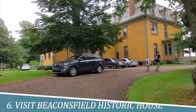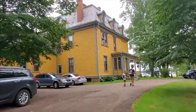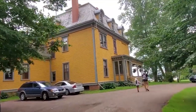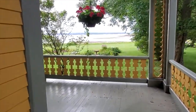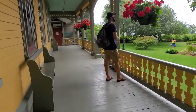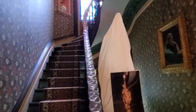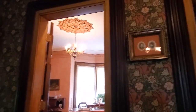6. Visit Beaconsfield Historic House. Beaconsfield Historic House in Charlottetown, Canada, is a must-visit destination for history enthusiasts. This beautifully preserved Victorian mansion offers a captivating glimpse into the past, showcasing exquisite architecture and period furnishings. Immerse yourself in the charm and elegance of the era as you explore the house and its gardens, and gain a deeper appreciation for Canada's rich cultural heritage.